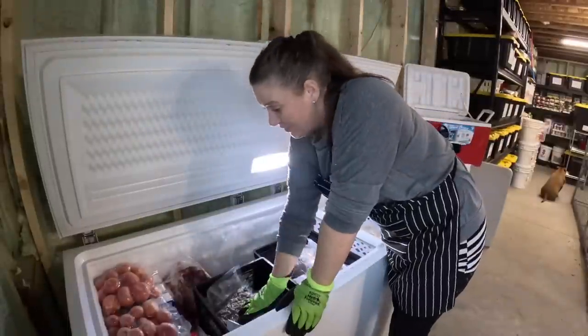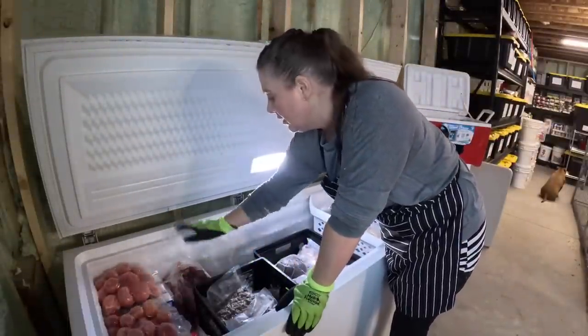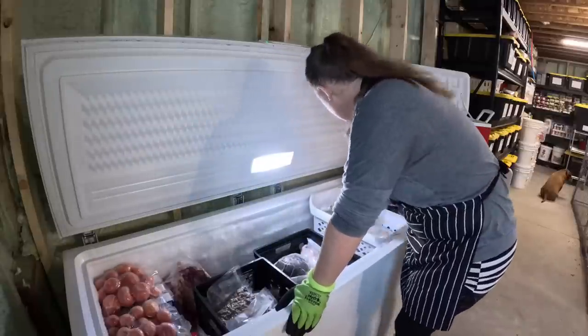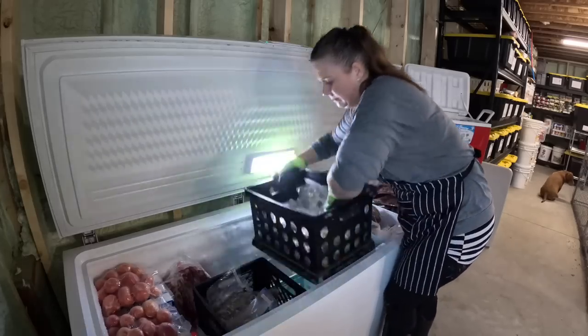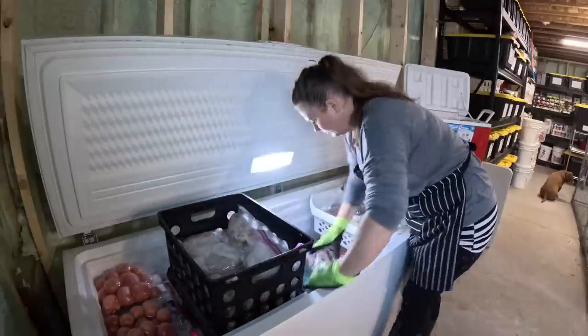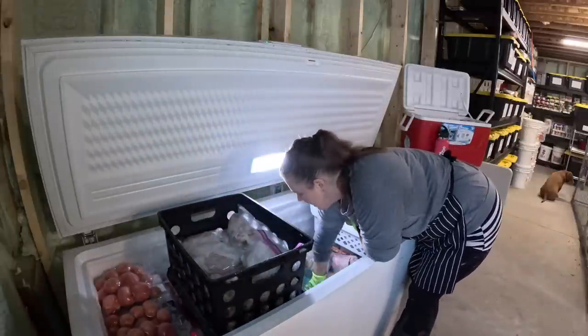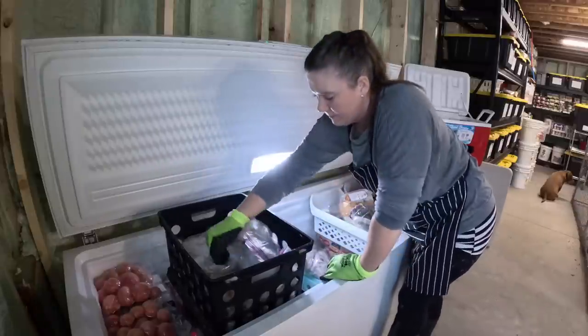What I'm actually kind of proud of is I haven't really found any waste. So the tomatoes are now over here. I have a huge brisket. This, so let's decide. Okay, so bacon, sausage, and ham.